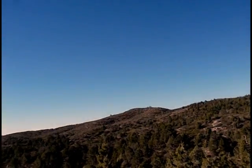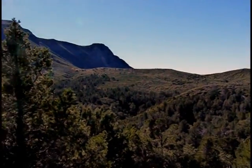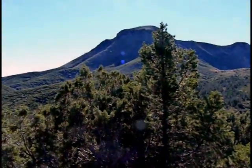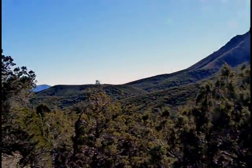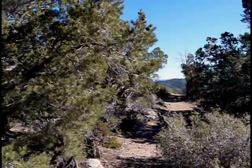One thing, solitude is something you definitely get out here. You don't have to worry about people. A couple squirrels I've seen. But I think we'll call it a day. Now is to get back.